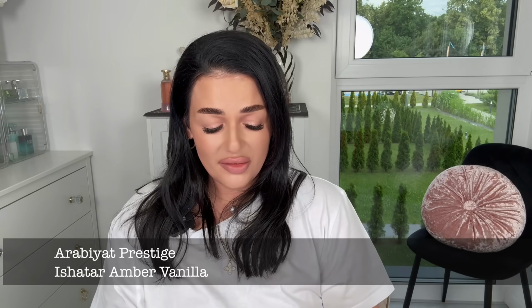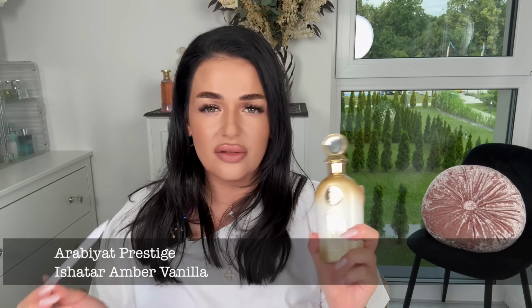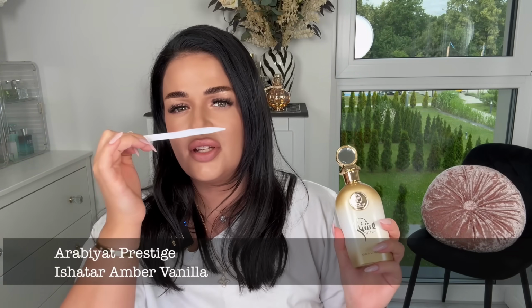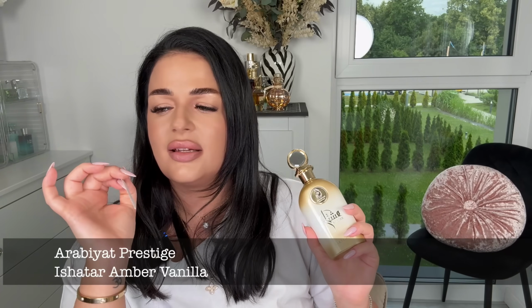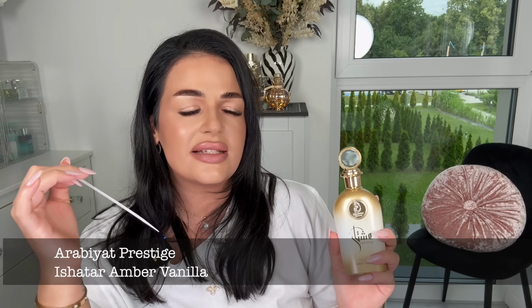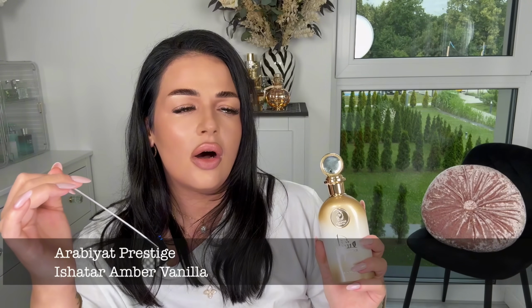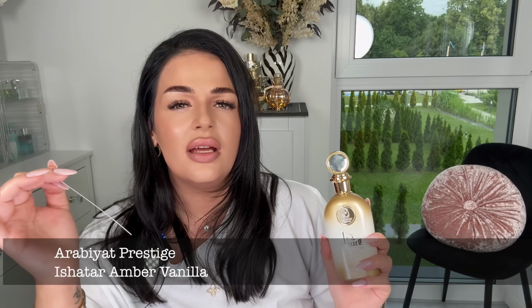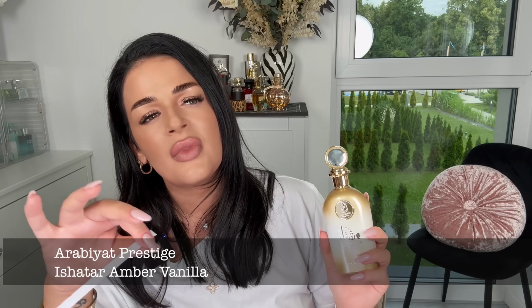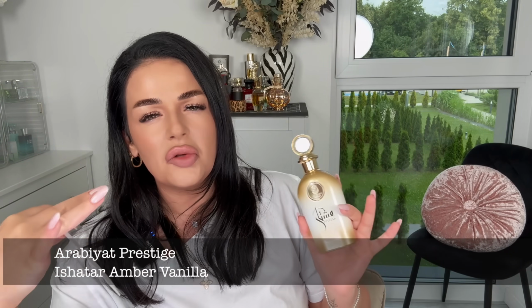And I did wear it for a couple of days straight already, so I can tell you a lot about it. So yeah, it kind of reminds me slightly of Sacred Bond. It kind of reminds me slightly also of Idyllic Istanbul from VIAGE, that kind of a slightly salty, vanillic, rosy vibe.